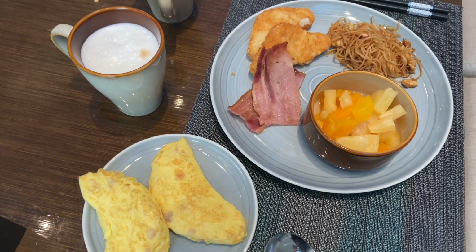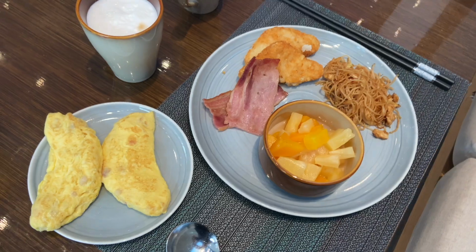Well, the presentation looks good and very big, but the food is mediocre at best. Unfortunate. I'm actually not feeling very well after eating it, sitting here.